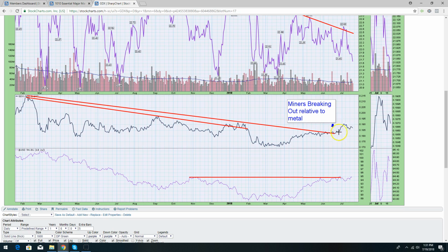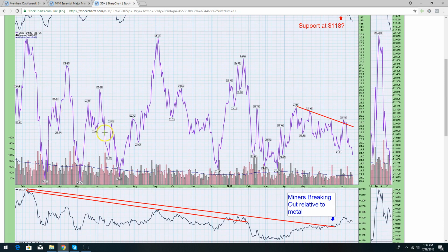Well, it doesn't really look like I want to be long right now because it broke out and now it's kind of starting to go the other way. And I drew this trend line right here too. So you have the miners breaking out relative to the metal right here. It went up and then shook out. So you have the GDX.